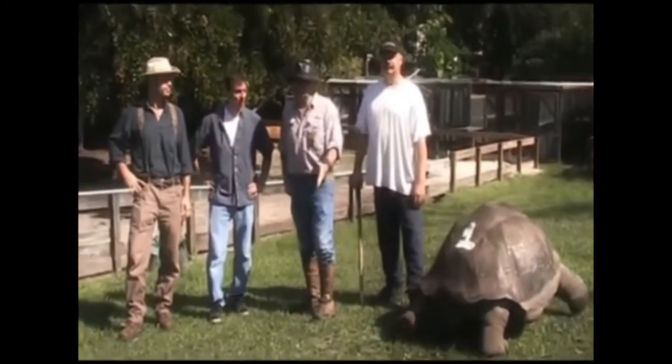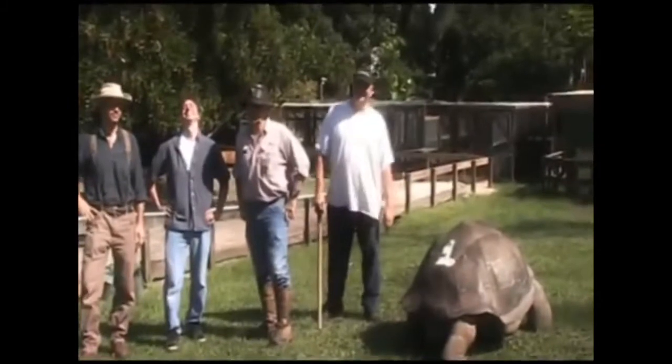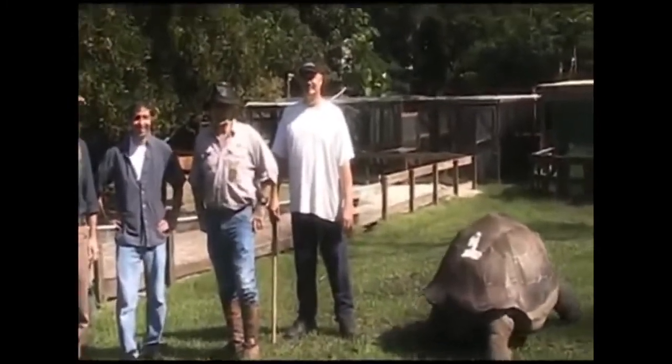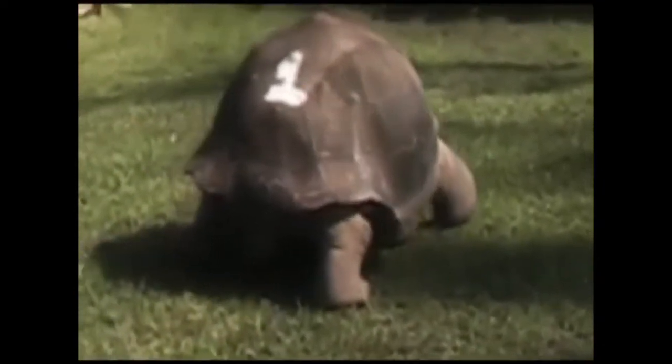And with us is a Galapagos tortoise, one of the senior members of the farm here. Let's see if we can catch up with him, and Robert will explain a few things about dinosaurs and reptiles, how they're similar and how they're dissimilar.